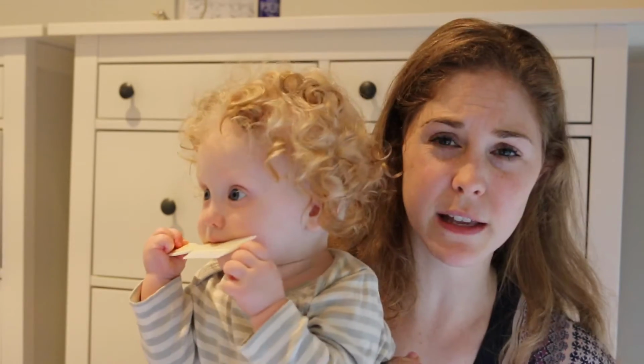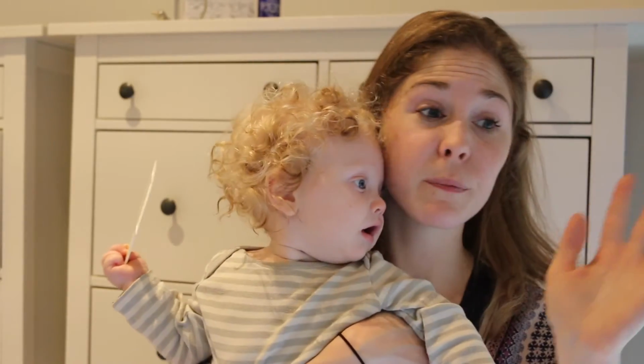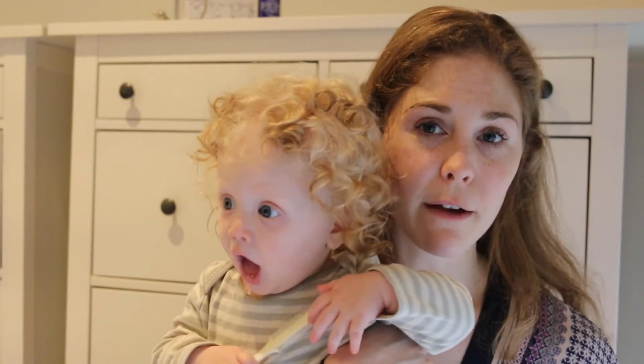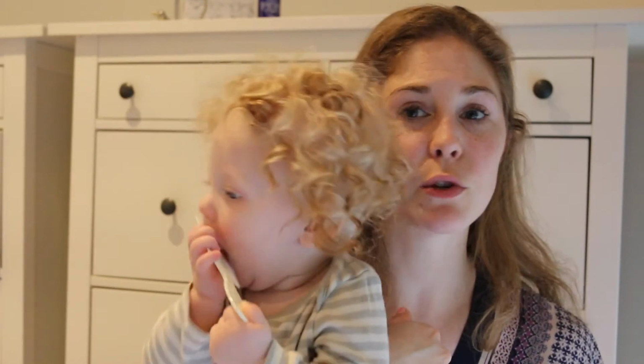Maybe as they get older, it's fun, I think having those little animals that you stick on the wall, and you can maybe do letters and actually make it a really fun learning experience. And you can do that at this age, but I don't think it's an essential. I don't think it's necessarily something that you need to spend money on.